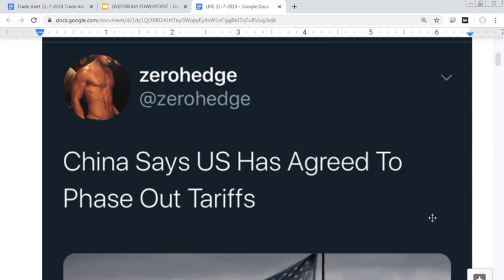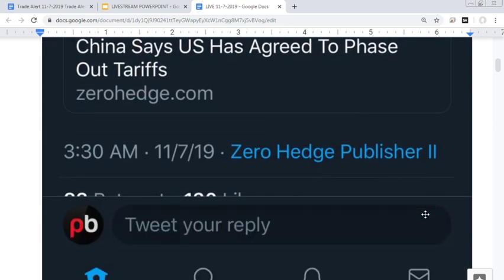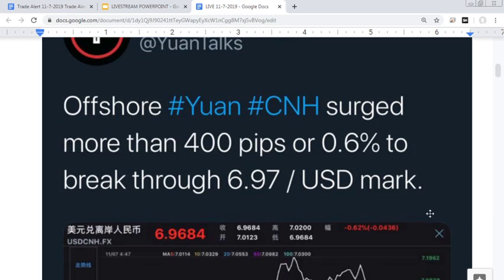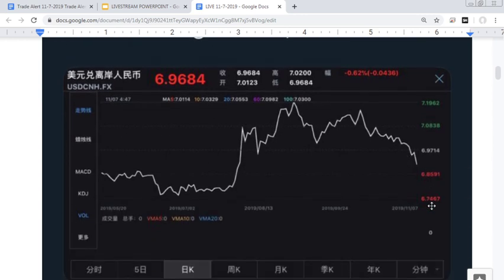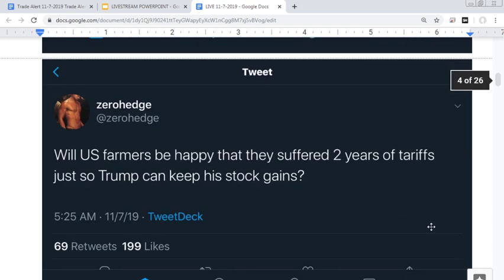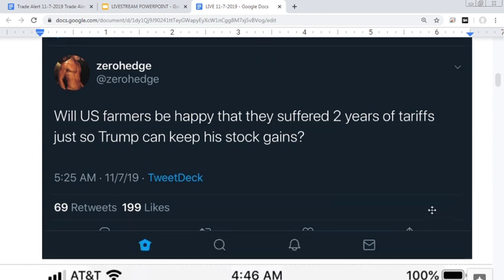China says U.S. has agreed to phase out tariffs. The offshore Yuan, CNH, surged more than 400 pips, breaking through that 7 level. Will the U.S. farmers be happy that they suffered 2 years of tariffs just so Trump can keep his stock gains?